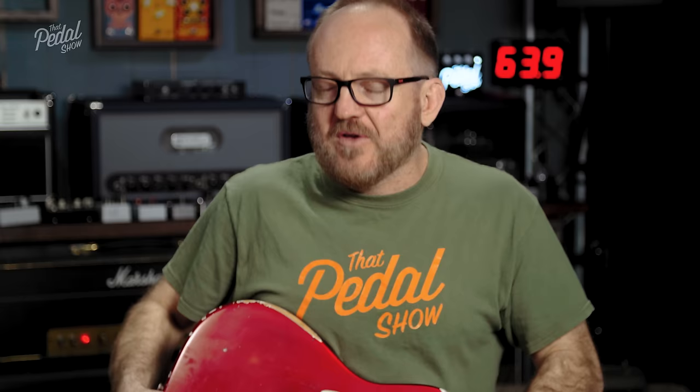It's got asymmetrical clipping diodes in it, which just means it doesn't clip evenly. And also the fabled LM308 chip that's in there. As far as an audio chip is concerned, it's rubbish. But in this context, it works brilliantly. So it's definitely a big part of the sound.